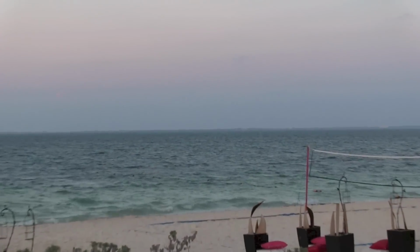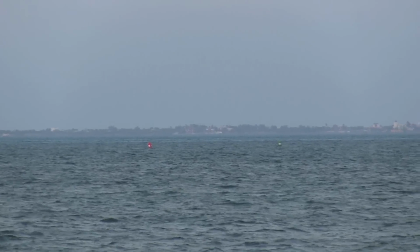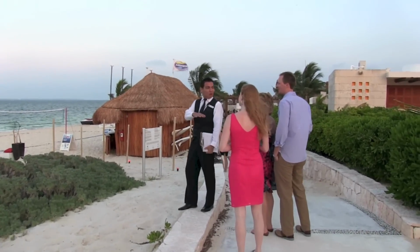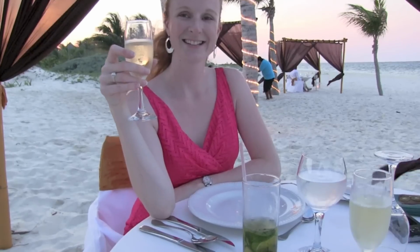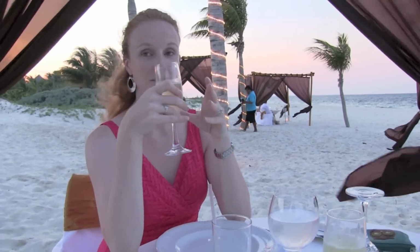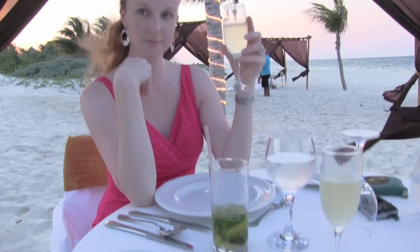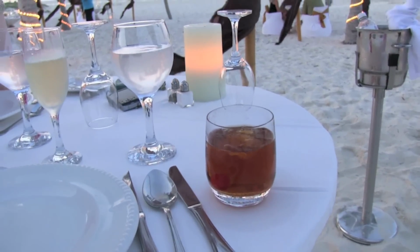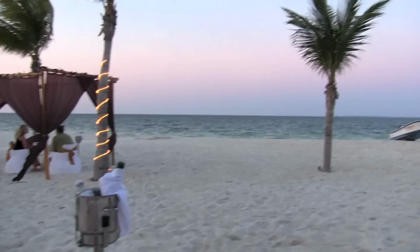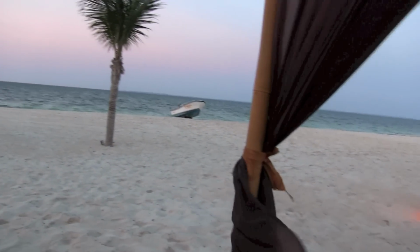See Isla Mujeres across the ocean. Another big island, another big tourist attraction. Well, here we are at our private beachside anniversary dinner, our 1 week anniversary. Enjoying some champagne, enjoying a mojito, enjoying a Manhattan. Beautiful view at our private little table here on Playa Mujeres.